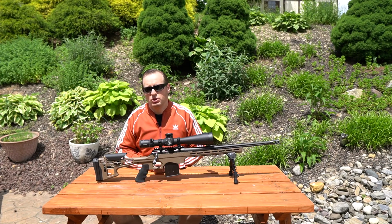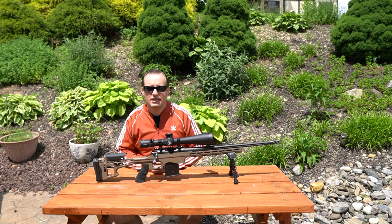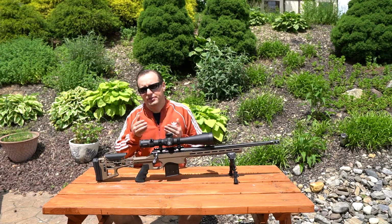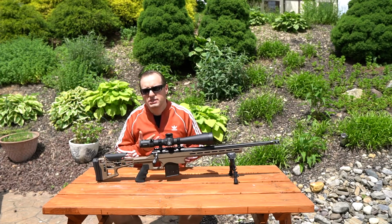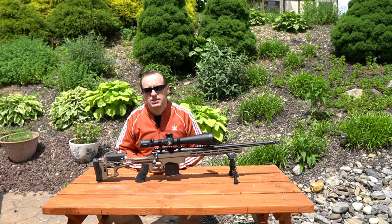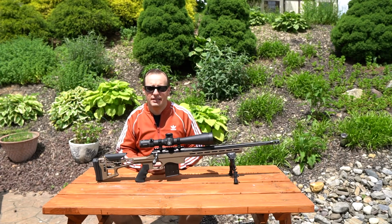The 308 comes with a 1 in 12-inch twist rate, so that's perfect for stabilizing 168 to 175 grain bullets. But if you plan on shooting 180 grain or higher, this gun may not stabilize them properly. So stick with 168s to 175s. The 6.5 Creedmoor is a 1 in 8-inch twist, and the 243 is a 1 in 10.